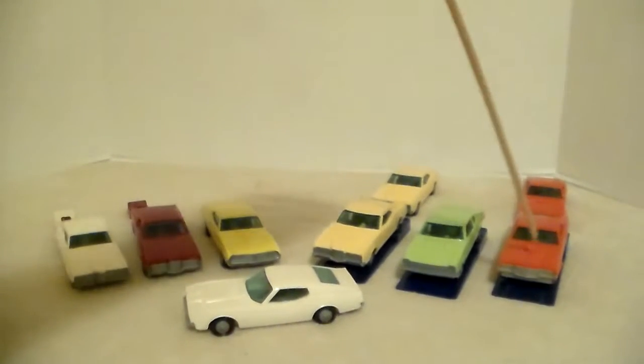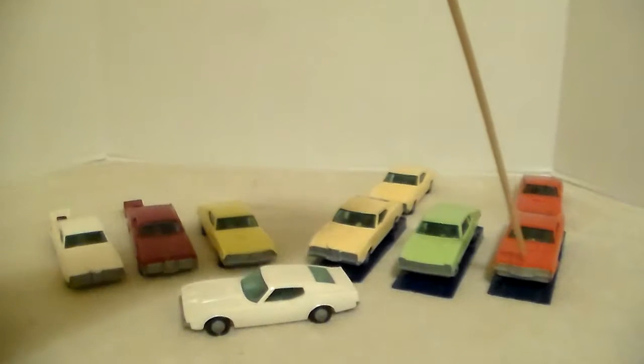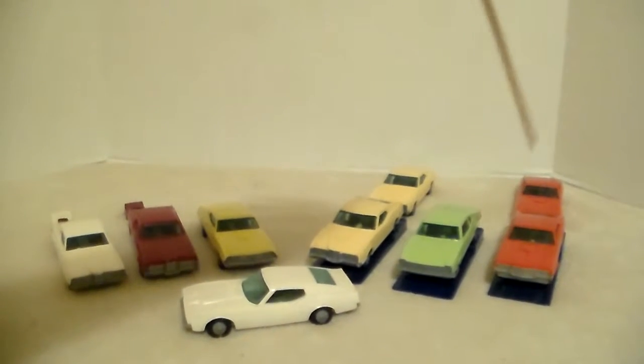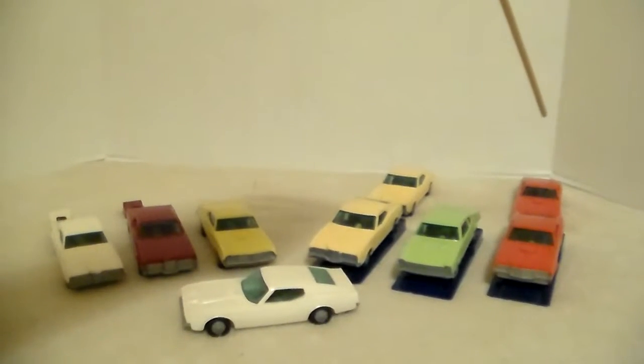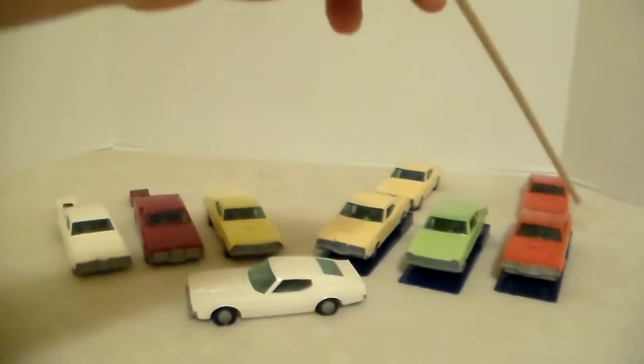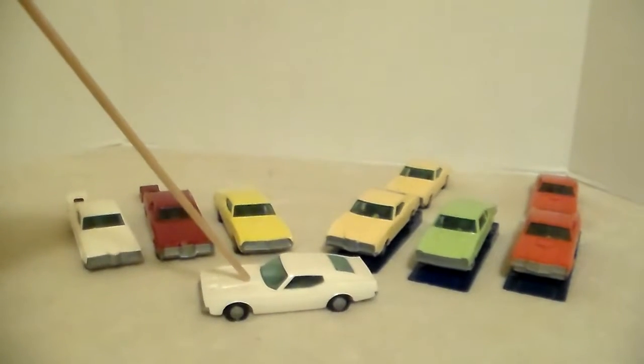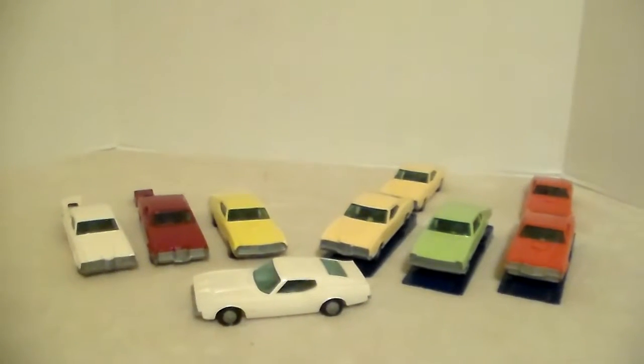Launcher's damaged. It's two 72 Torinos. The launcher was with this car, but the Torino on the back's got some slight damage, but no launcher. And the damage is to the post on this side and a cracked windshield. The Mach 1 as well has no launcher.